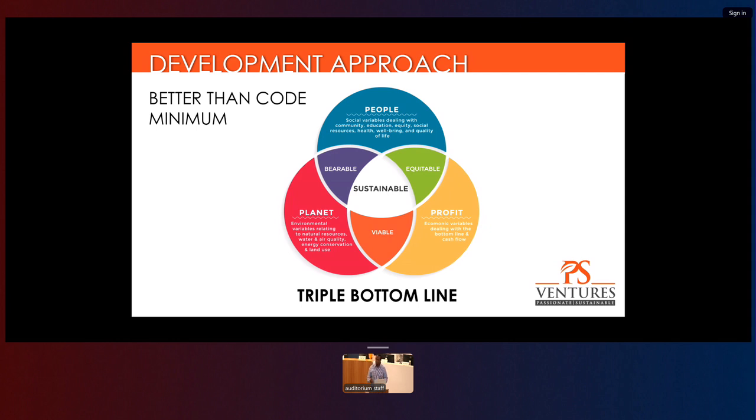So we're taking this approach to make sure that we're not in a scenario that has been found in the past where there are deeply affordable buildings, but it's very difficult from an operational perspective to support those buildings. So we're trying to create a scenario with a mix of incomes that allows the market rate portions of the building to help support the affordable and make sure the building can stand and operate on its own for the long term. So again, this is the ethos that PSV takes when we approach development. This is what we try to impart on the team, and this is what dictates the way we think and approach projects.